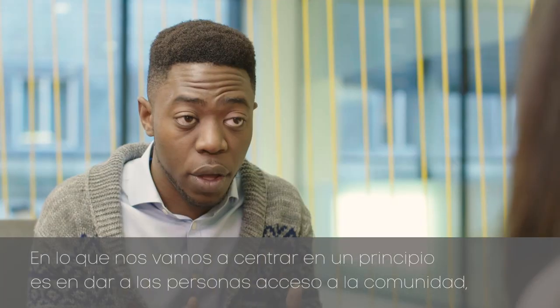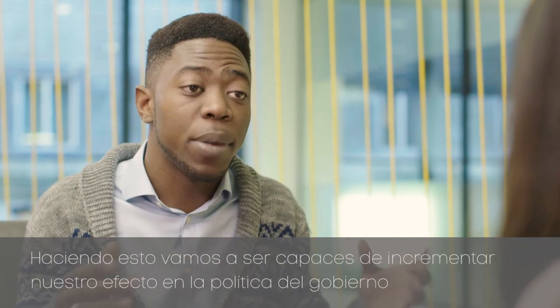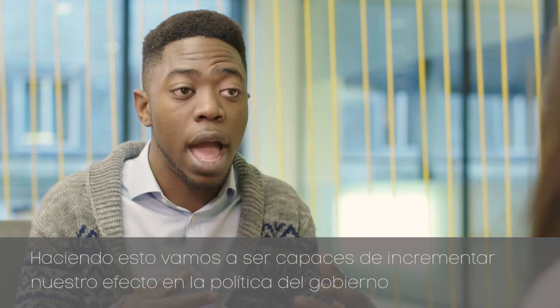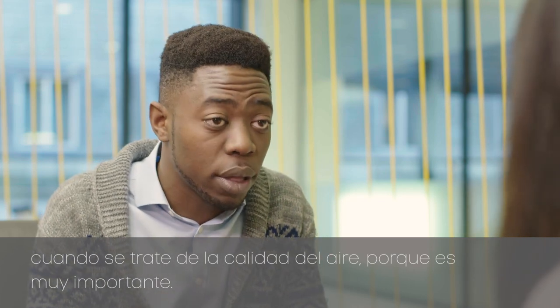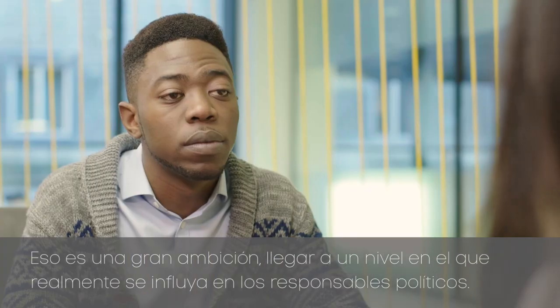What we'll initially be focusing on is giving people this community access, being able to share their data, because by doing this, we'll be able to increase our effect on government policy when it comes to air quality, because it is very important. That's a great ambition, to actually go onto the level of influencing policymakers.